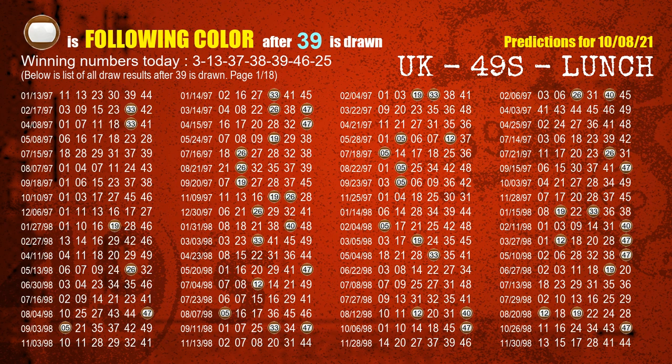The fifth winning number is 39. The most frequently following color is brown, when 39 is the winning number in last draw.